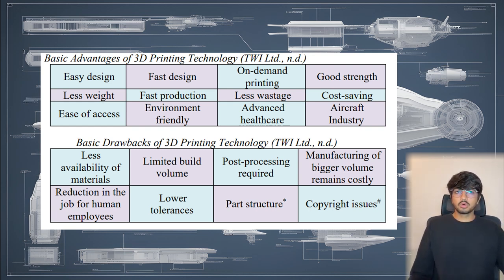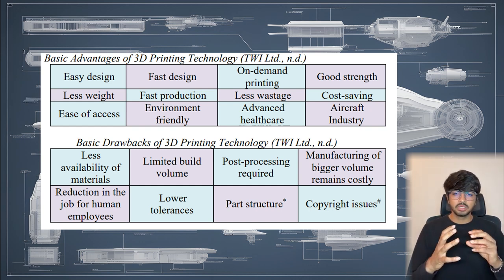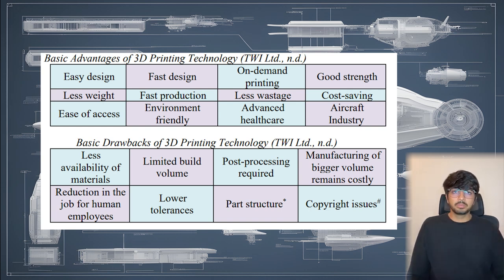Additionally, intellectual property concerns arise because 3D printing enables the creation of exact replicas. Just by scanning someone else's product, even I can get the 3D scan of it and can print the same exact model from the CAD data, potentially leading to copyright infringement issues when counterfeit parts are produced. Despite these limitations, 3D printing technology continues to evolve, addressing these challenges and expanding its application across various industries, including aerospace.